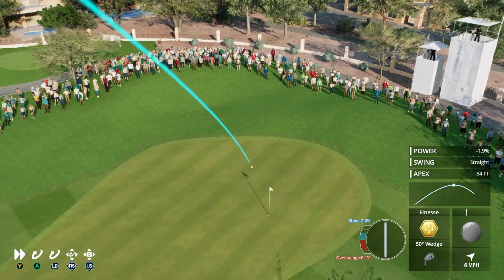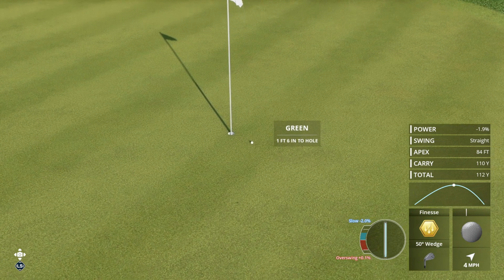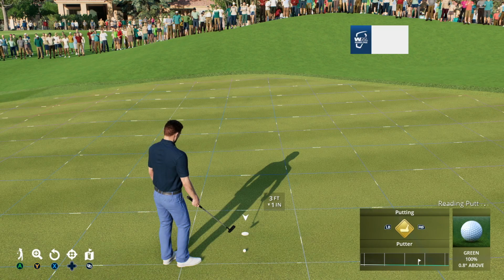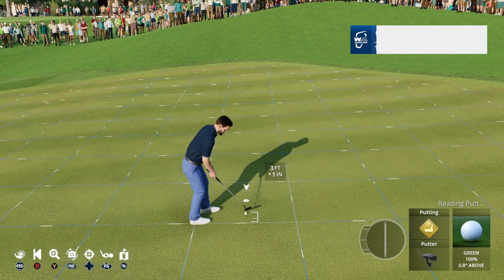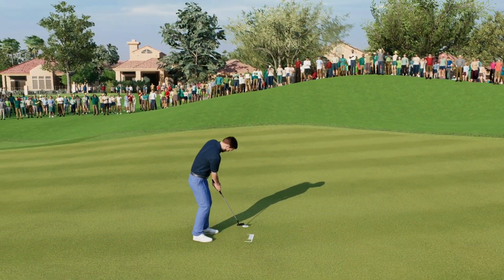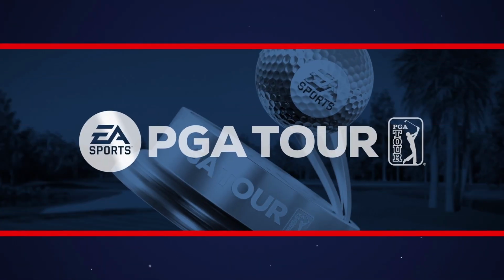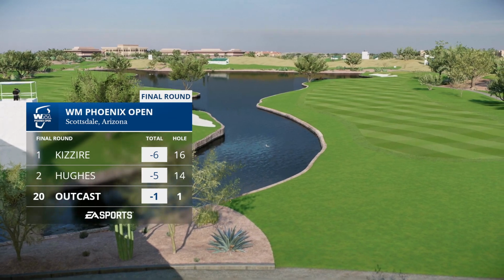Oh, this could be good. Oh, yeah. Oh, that was a good strike. Took it straight at it, too, that one bounce and check. Well played. Not putting uphill, but I'll take it anyway. Birdie to kick off the round. Sure. I mean, why not just have a birdie?